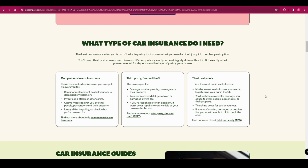Therefore, it's always worth comparing quotes for all types of car insurance to find the best deal. Some examples of comparison websites that you can use are moneysupermarket.com or confused.com. Tip 3 is to increase your excess. Another way to save money on your car insurance is to increase the excess.